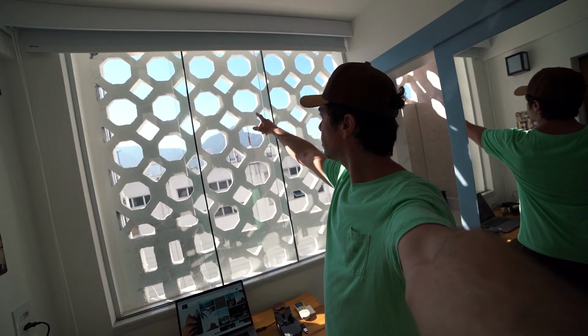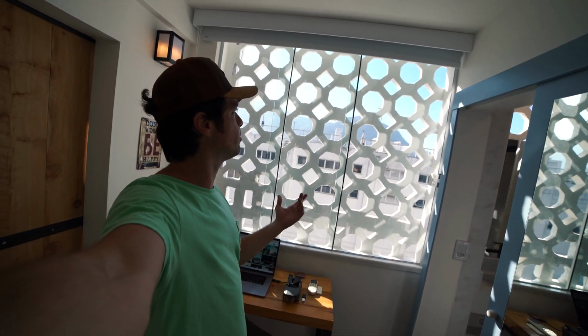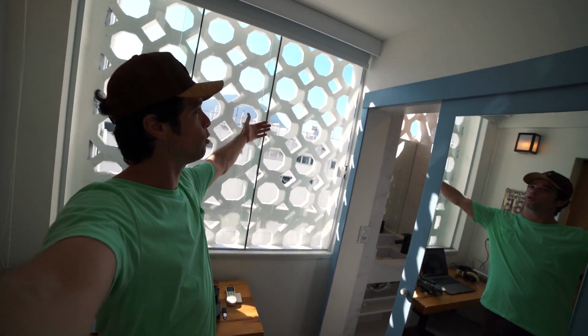And right here we got this cobogó, which is a kind of Brazilian external architecture. It was developed and designed by some Brazilian architects in the 60s or 70s. I really like how it looks. So we have the window and then the cobogó.